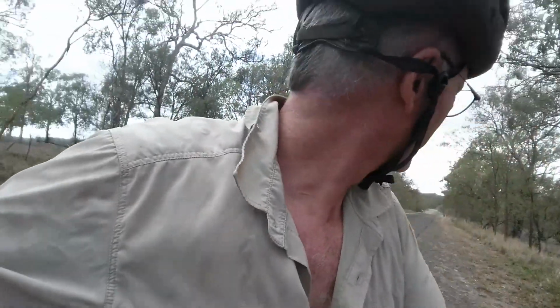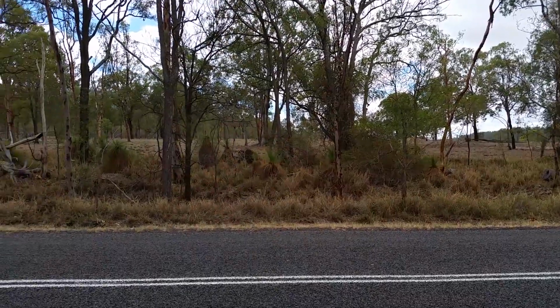Well, I've been cycling for about half an hour outside of Goombungie. No car coming. It's really pleasant actually. I really enjoyed it. I know I've got to save camera memory space, but there's something really interesting on the side of the road. Look at the belt of grass trees in there.